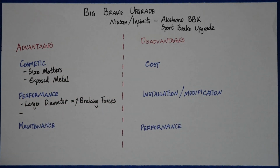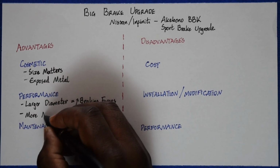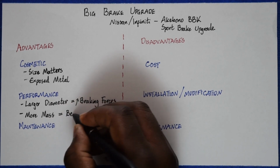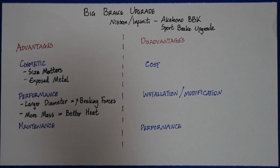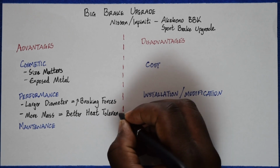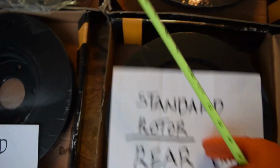And another thing, these are not only larger rotors, but they have more mass. It's metal, so whenever you go up in diameter, as long as everything is uniform, you have more mass. More mass is better because now your rotor is a better heat sink. Not only that, the pads are usually a little larger, not as large as the rotors, but generally when you combine those things, you have better heat tolerance with your braking system. That helps you with things like brake fade and making sure your brakes are always working whenever you need them. So as you can see, bigger is better, and not only the front rotors are larger, the rear rotors are also larger.